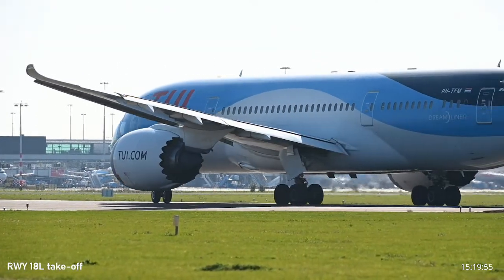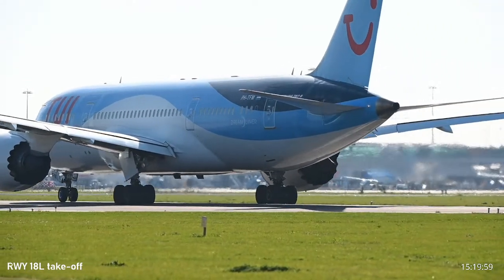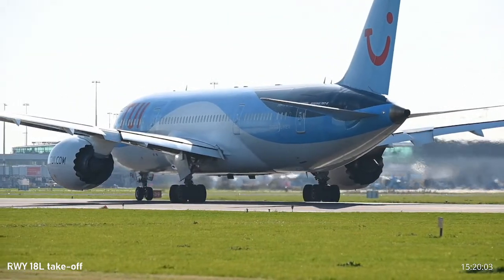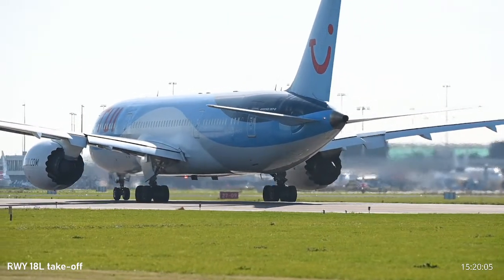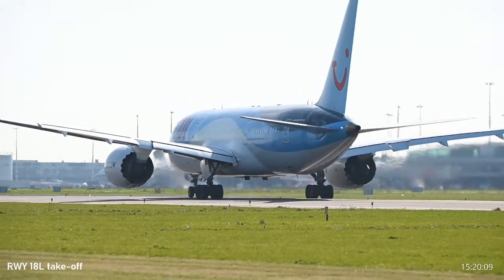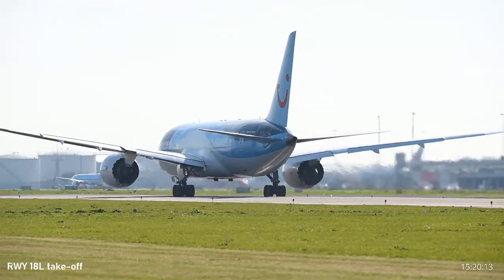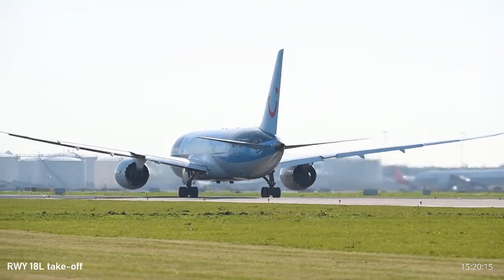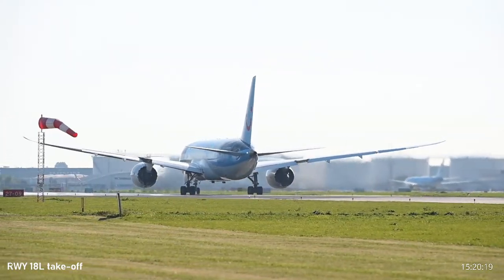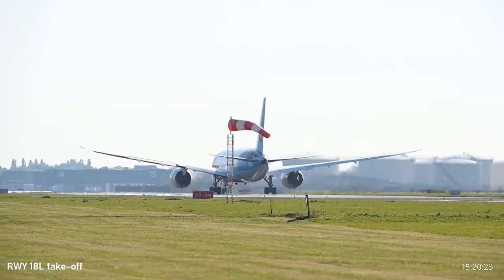So this TUI 787 is going to Gran Canaria. Getting a turn and burn here by a Dreamliner. Good stuff. Now watch, I think 10 seconds into the takeoff roll, you will see the wing flex I was talking about when they cross the runway. Well, I didn't see it on this one. Strange.